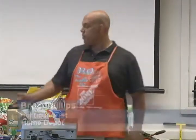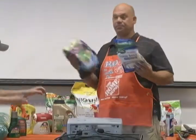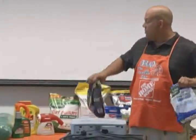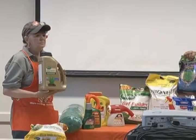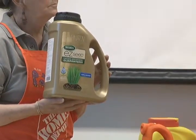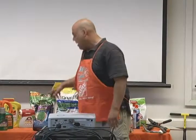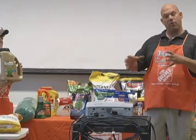But the starter pre-emergent is going to allow grass seed to germinate. And we have a couple different kinds, whether you go Scott's or Pennington. That's these right here. And you have Easy Seed. Early in the spring, you get a lot of dog spots and things like that. And you have little dieback throughout the season. And you might want to put something down that'll help with that. With the Easy Seed, that's more for dog spots, the little brown spots that you have.